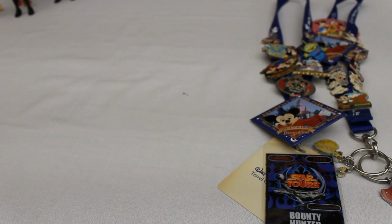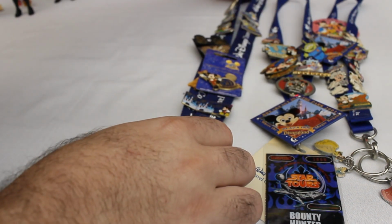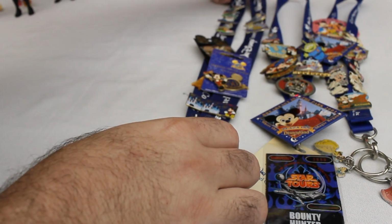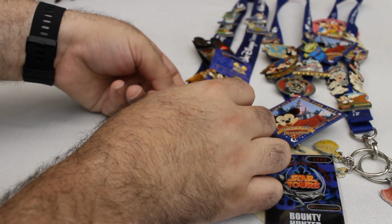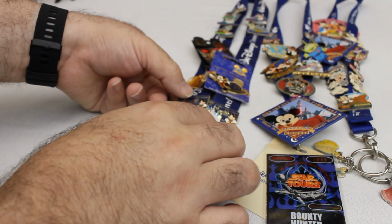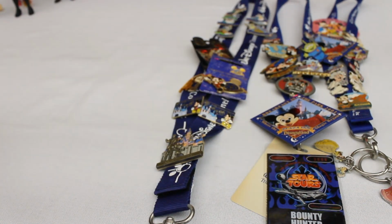Yeah. So the rest of these, I can't give you an exact date on. I mean, they appear to be from the 50th anniversary, but I'm not sure why my wife appears to have two different 50th anniversary pin lanyards, other than I guess she bought a lot of the pins. Again, we went through the travel company, and I'm not sure why she has two of those pins on there.